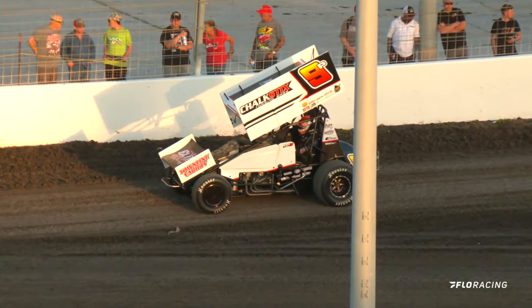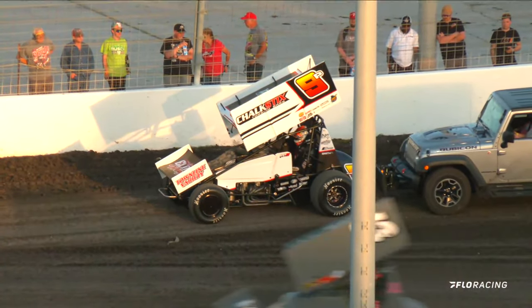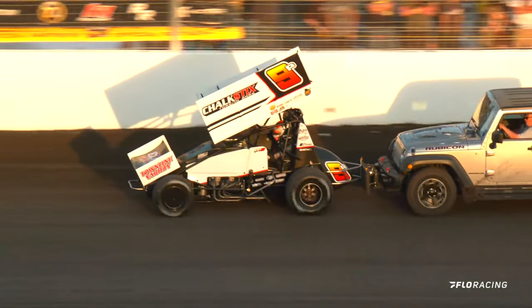One more car making his way onto the racetrack in turn number two. The driver is out of Kokomo, Indiana, the Chalkstick Torsion Bars, Town Line Variety, Indy Race Parts, High Performance Lubricants, number 9P. That's the law firm, Parker Price Miller. Parker Price Miller in car number 9P.